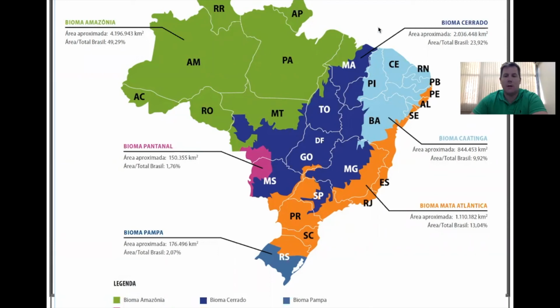And so I point that out, that a lot of the growth is really not coming from the Amazon. A lot of it's come from the Cerrado here in the last 20 years, but it's still a risk to the Amazon, and they need to do a better job enforcing that.